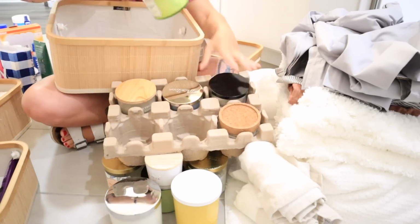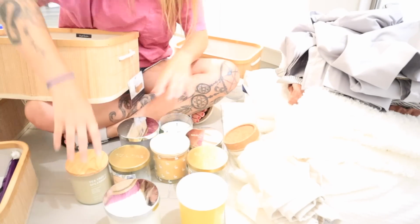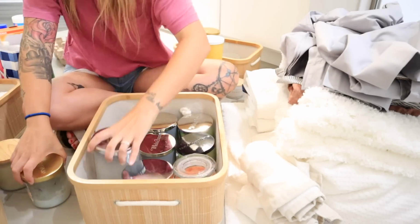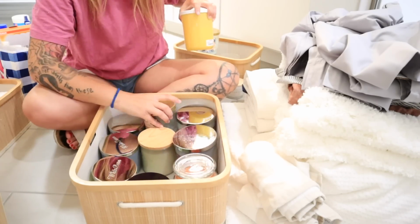Storing away candles is always exceptionally difficult for me. I've actually never come up with an ideal solution for how to organize and store these besides to just put them in a larger container and hide them away.